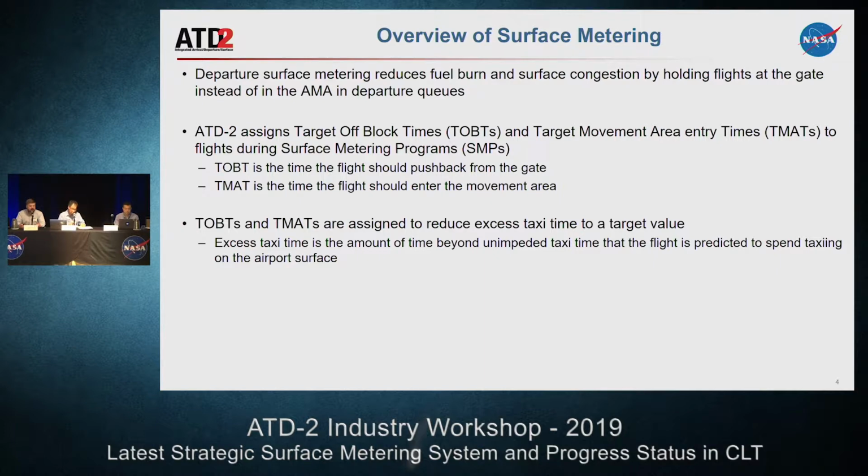To do that, we assign a target off-block time, a TOBT, to a flight, and a target movement area entry time, a TMAT. Those are the times that the flight should push back from the gate and get to the spot so that you're sitting at the gate instead of sitting in the queue. That happens during a surface metering program, an SMP. That's a new TMI that's being introduced as part of TFDM, and we're trying it out at Charlotte. We're trying to hit a target excess taxi time, where we define excess taxi time as any taxi time predicted to be beyond unimpeded. That's just defining some terms for anybody in the room who's not familiar with TOBT, TMAT, SMP.